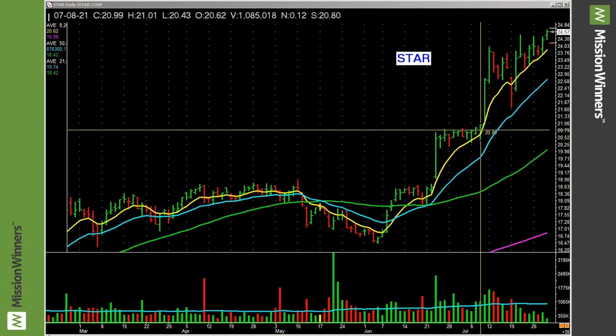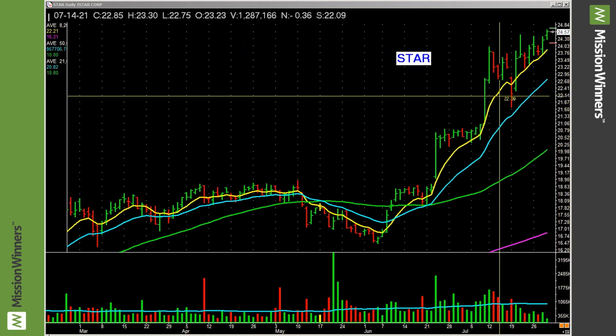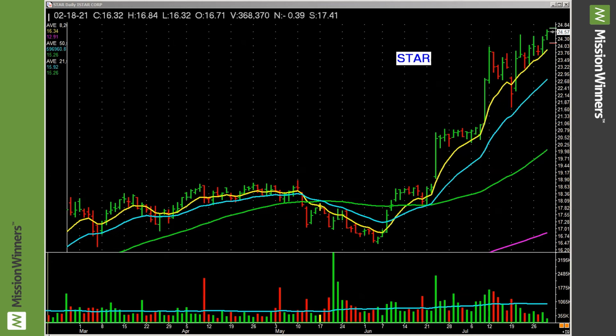Star. Entry right there. That's a good lift, folks. That's a good start. Star, you could say, Patrick, what are the numbers before we bought it? Earnings up 114%. Composite rating 87. Relative strength was leading, the stock in new high ground when we bought it.